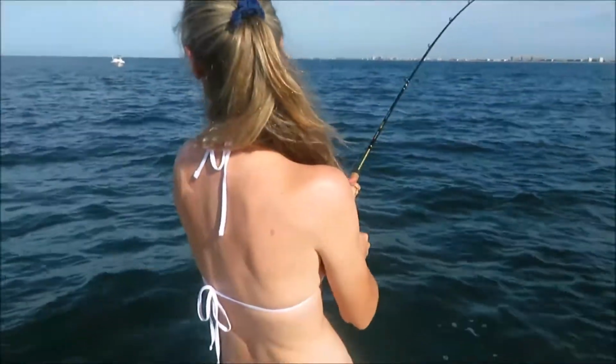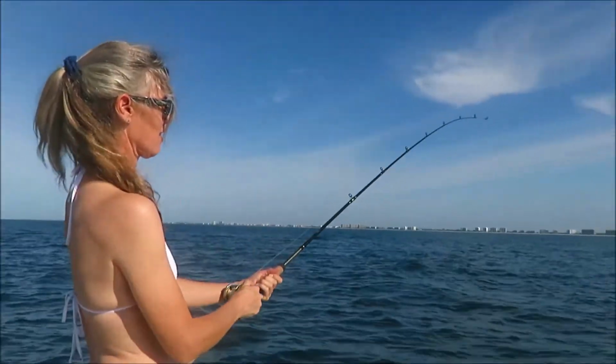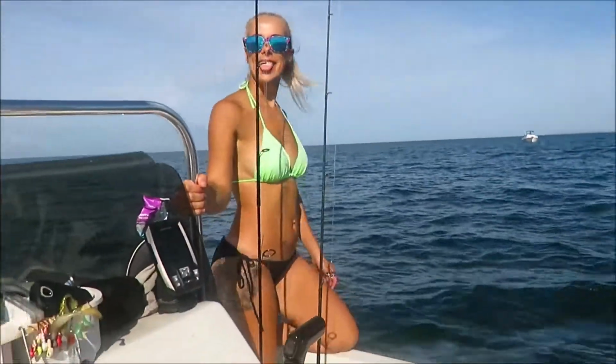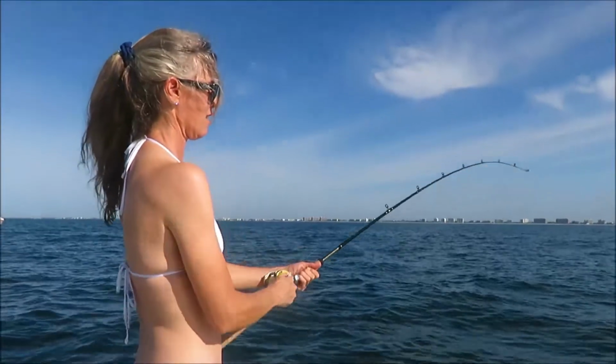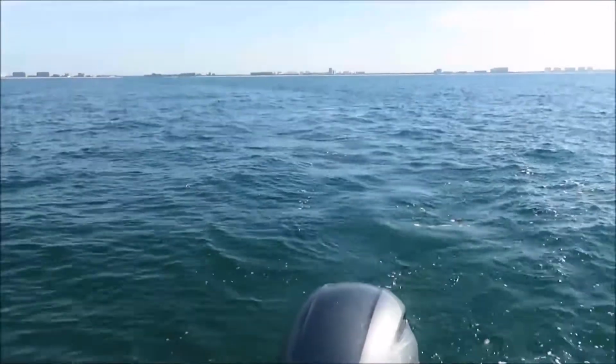You're good, just reel him in. All right, Bonnie's got another fish on. Woo, go Bonnie! Fish on! Yeah, we're right on that artificial reef, so there should be fish ganged up pretty good here. We are killing it today. Doing pretty good. Here comes the planer. Let's get it up out of the water a little bit.